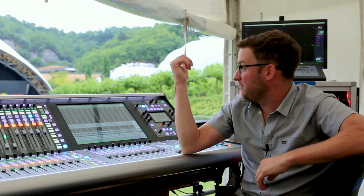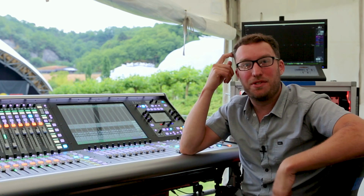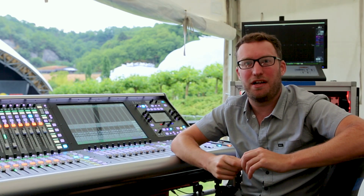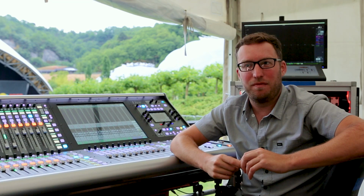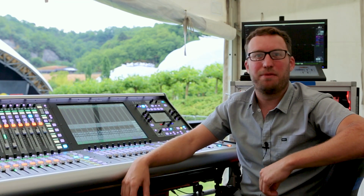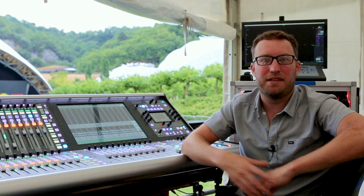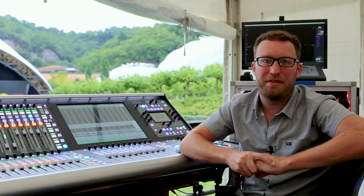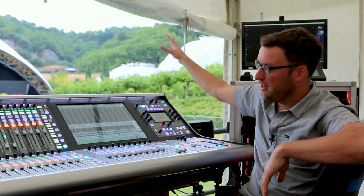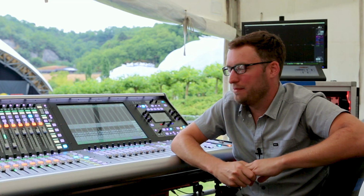The preamps as well. One of the recordings I was using when I was building the show file was from a different brand of digital console. And when I finally got into this, and even at the line check with the backline guys at that first show in Mexico, it was night and day different going through the SSL preamps compared to the other manufacturers. So it's really the whole package, starting from stage, coming out to here. It's really second to none.